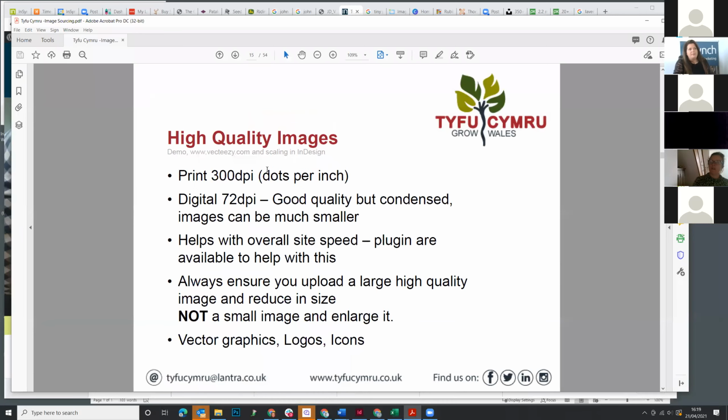So talking more about images and how to use them and what dots per inch and pixels per inch. For digital, like I said, if you're putting anything online, it's important that you condense that image down. It still needs to be good quality, so still source a really high quality image, but before you upload it to your website, it's at that point that you condense it so that it squishes it basically into a smaller file size that doesn't slow your website down.